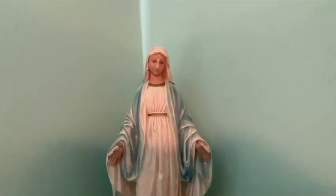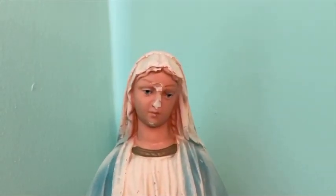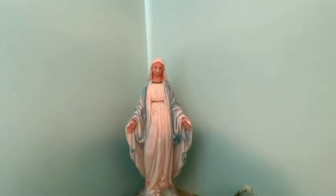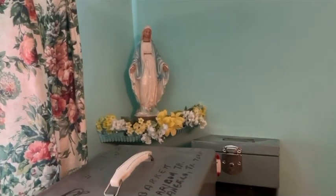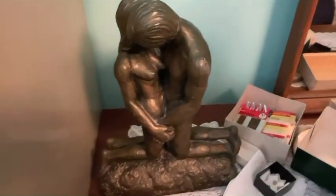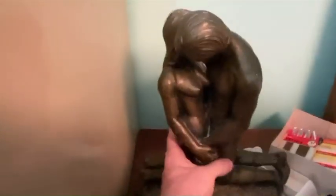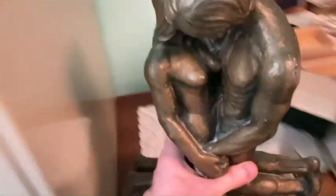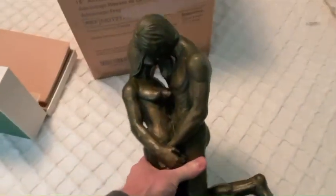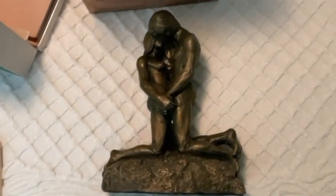I was initially interested in this tall Virgin Mary statue, but unfortunately, as you could see here, there's a lot of damage to the face, so I did not pick this one up. So that's the Virgin Mary, and oh my God, how did anybody leave this statue here? How ironic that it was right below the Virgin Mary. So I picked it up with my big hand and laid it gently on the bed, because where else would you lay a statue like that?